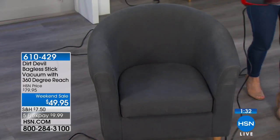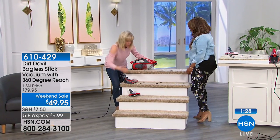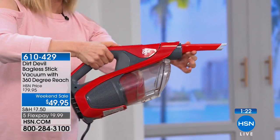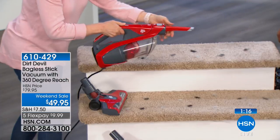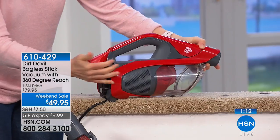And then we're not even done, Marlo. I'm going to pop this brush off. By the way, there's a crevice tool on back here. You can take the crevice tool out. This is great for the car, that little tool right there, getting all the little crumbs out. That's kind of hidden in the back, and it has its own little compartment.